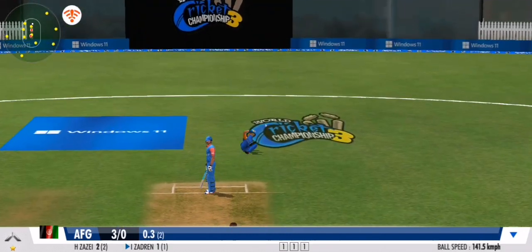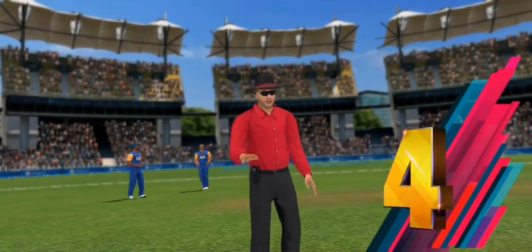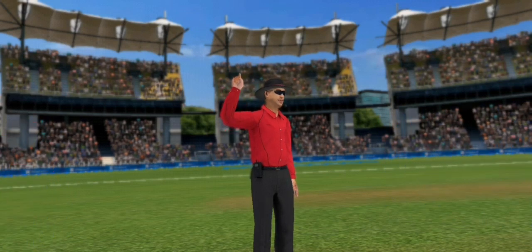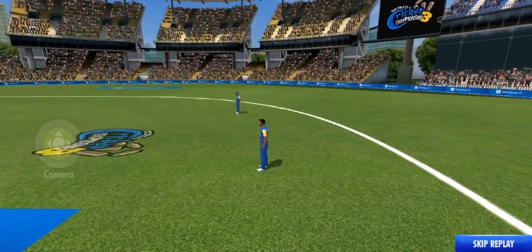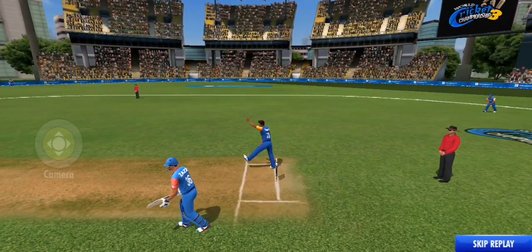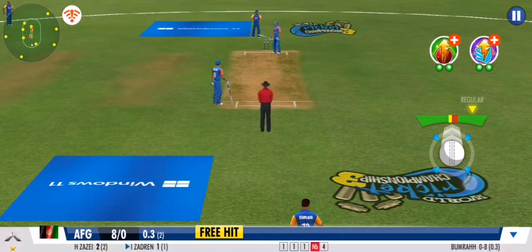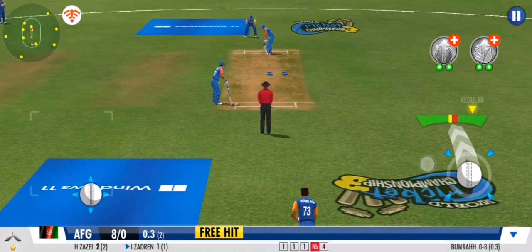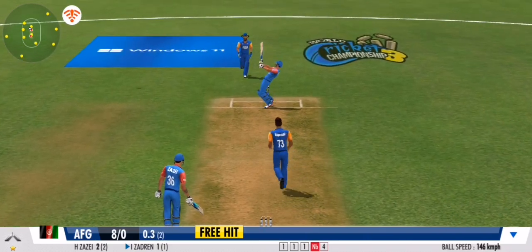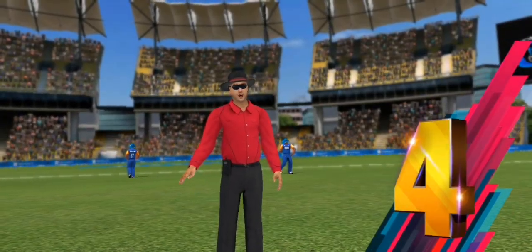No ball. Unfortunate for the bowler as it runs away to the boundary. It was way too wide for the wicketkeeper to stop it. A costly delivery that gives away a free hit. No need to run for it.